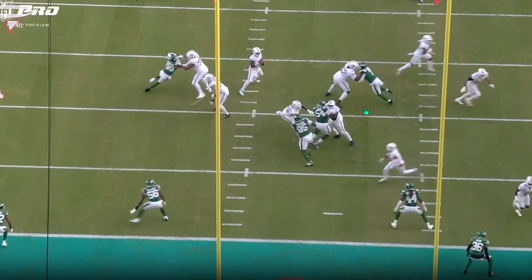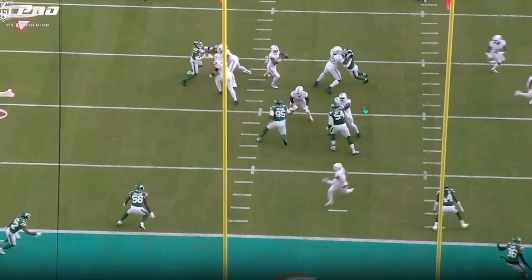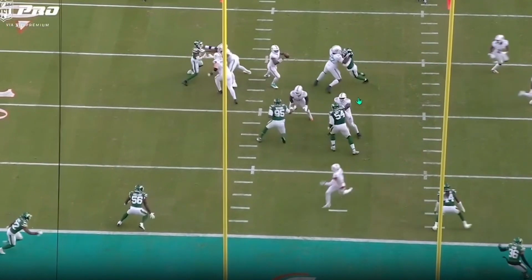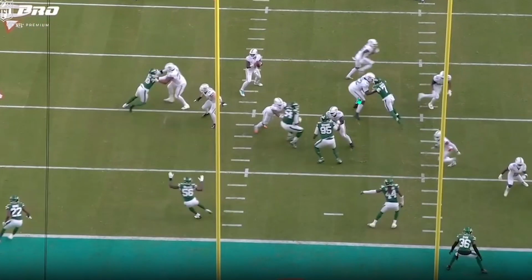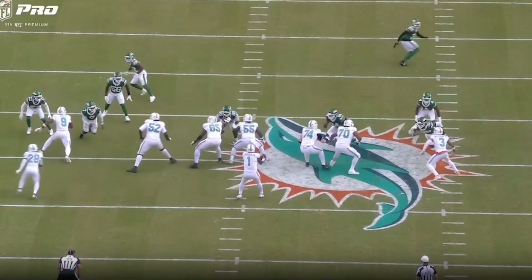Even doing that, he's still able to show a nice anchor, doesn't get pushed back very much, then gets much better with his base, knee bend here. His hands are still a little bit wide, but just a solid rep there. Contain, sustain that, don't allow him to pressure up the pocket too much. Yeah, just a quality rep here.